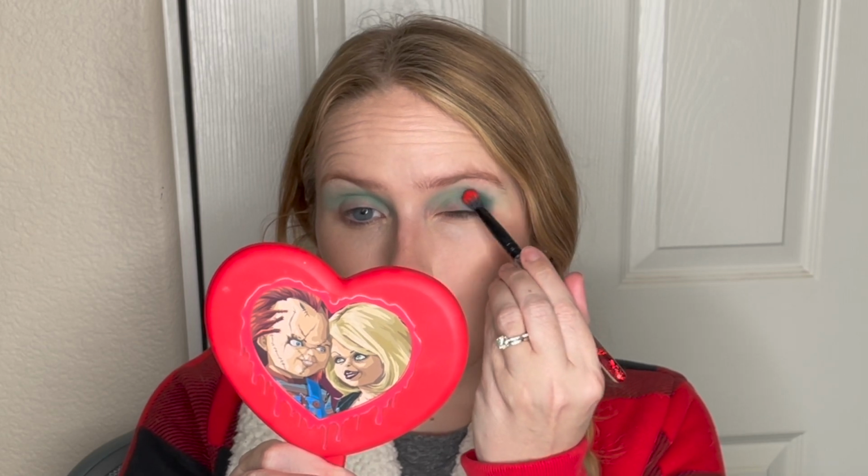Okay, I thought this green was going to be really, really deep, almost too deep, and it's very much deepening up as I layer it on, but it didn't start off really deep. So I think these shadows are definitely buildable, which I prefer. I like having the ability to choose how deep I want them to be, and that's actually really nice.